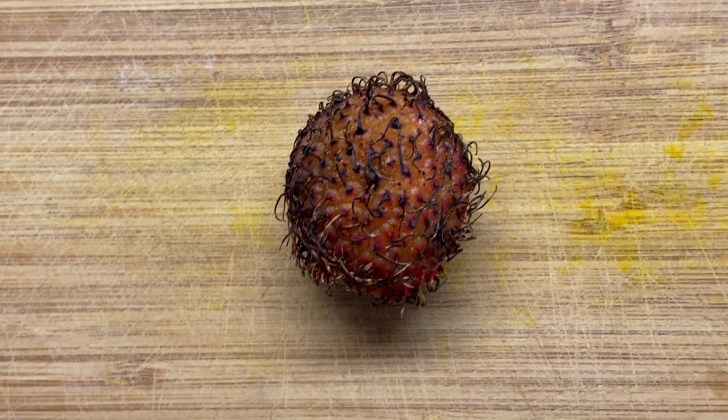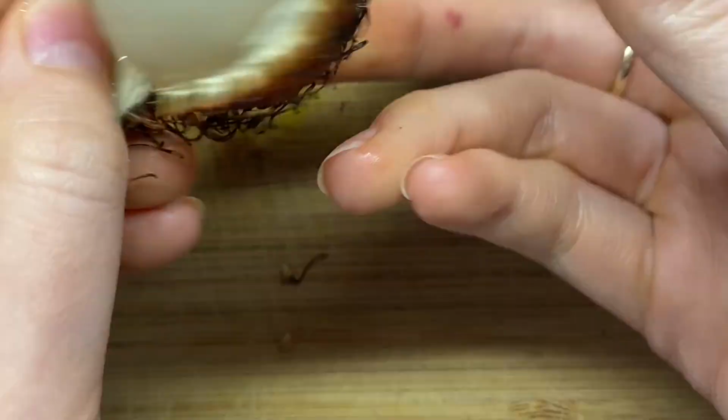Either way, this time I peeled it with my fingers and it turned out pretty well. Since this has a pit in it, I'm not going to be eating it all in one bite. I'm kind of going to bite around the pit. This is so good. The best way for me to describe it is having the consistency of a grape.